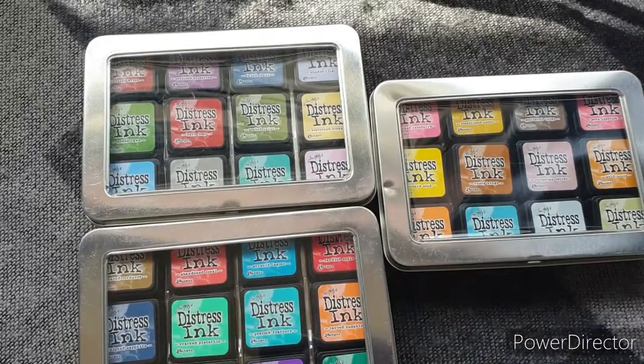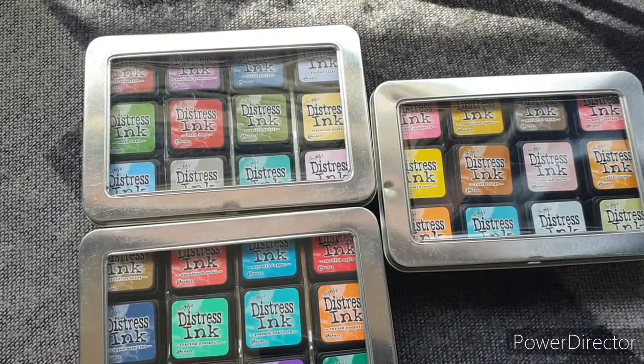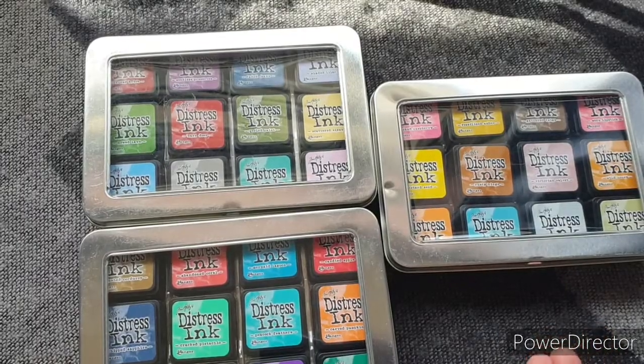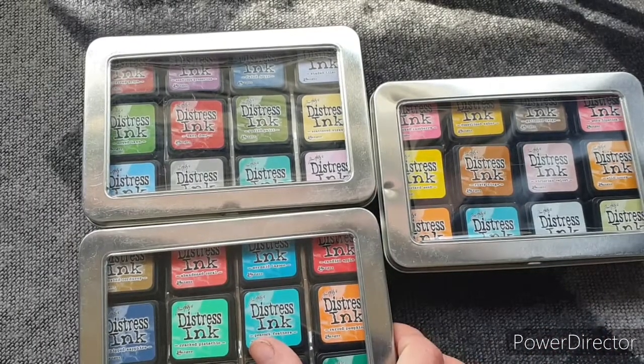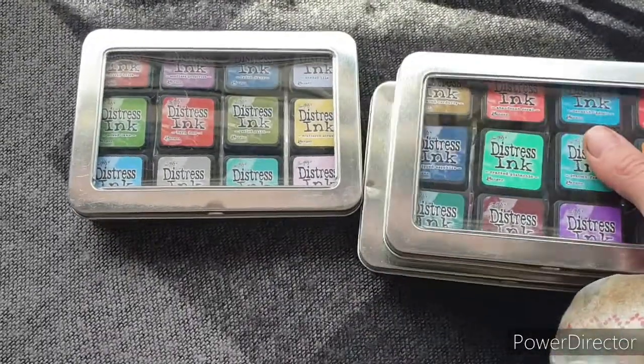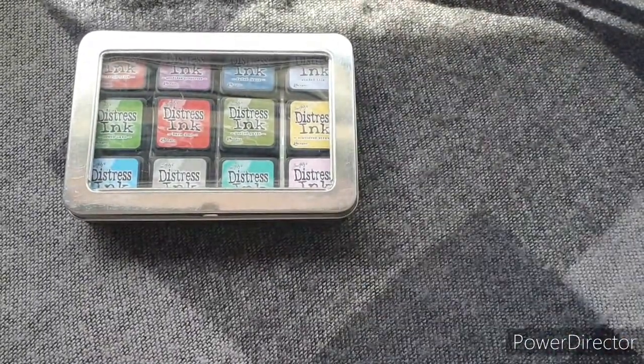Look how pretty they look in their tins. I am quite sad. I do try to keep them in set order in the tins, but that's just how I organise things. So I'm very excited today to be showing you the newest ones that I have got.